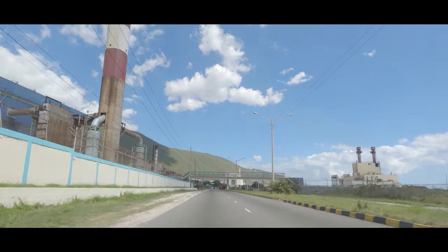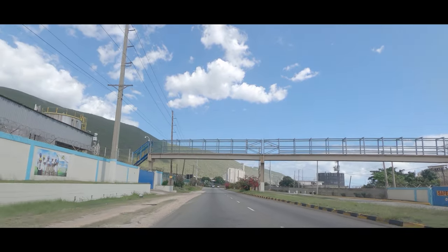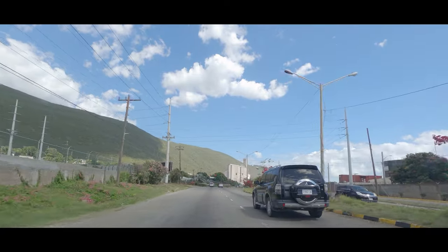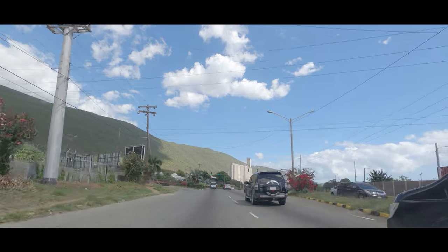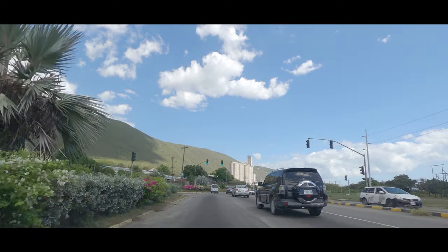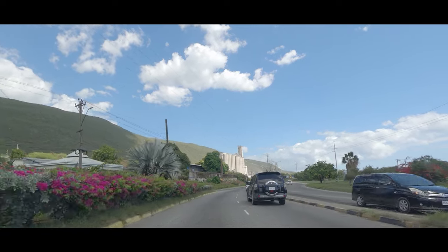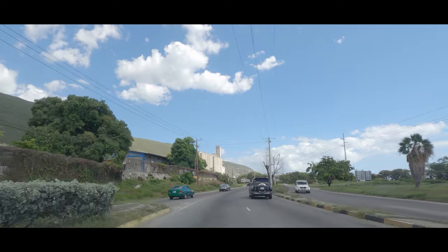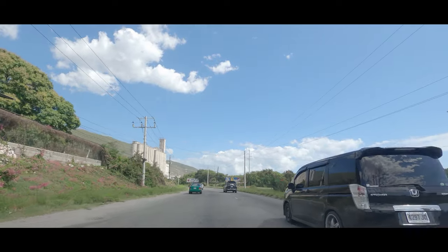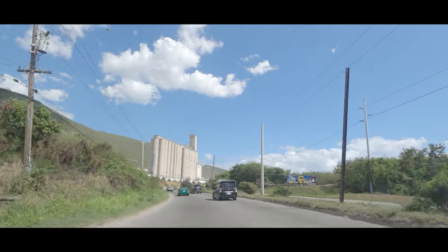On the left is the Jamaica Private Power Company, and to the right is the JPS Rockfort Power Plant. The road on the left is Windward Road, and that road will take you to communities such as Norman Gardens, Rollington Town, Franklyn Town, Passmore Town, as well as to Parade in downtown Kingston. Windward Road will also take you towards Mountain View Avenue and East Queen Street.